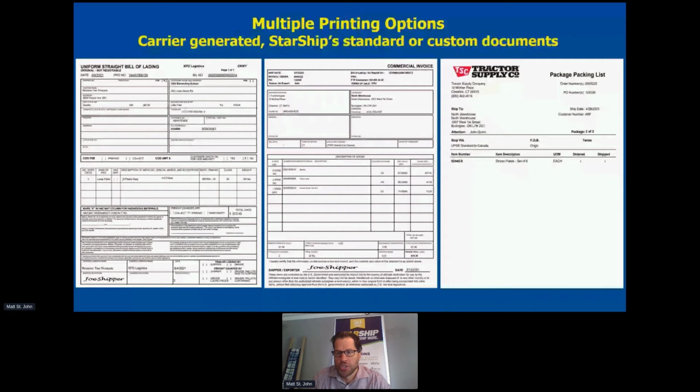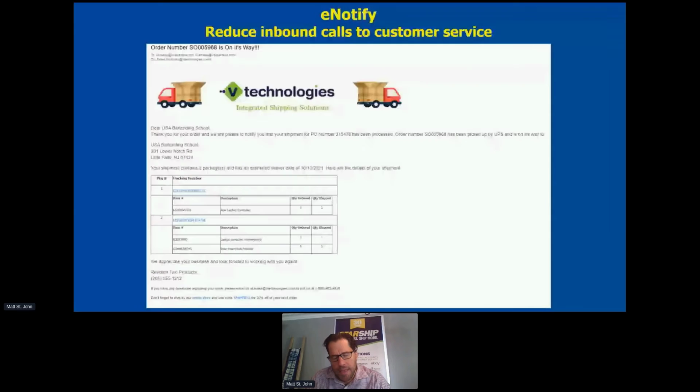Right. Now, also with StarShip, in that dashboard program that I was mentioning, we do include an e-notify program. And with the e-notify program, you can actually design your own custom emails. So here's just an example of one I quickly designed. But nice thing with that is you can have your company information. And of course, I know Acumatica does this as well. But again, it gives you some options. Do you want StarShip to send an email, or of course you could use Acumatica's.